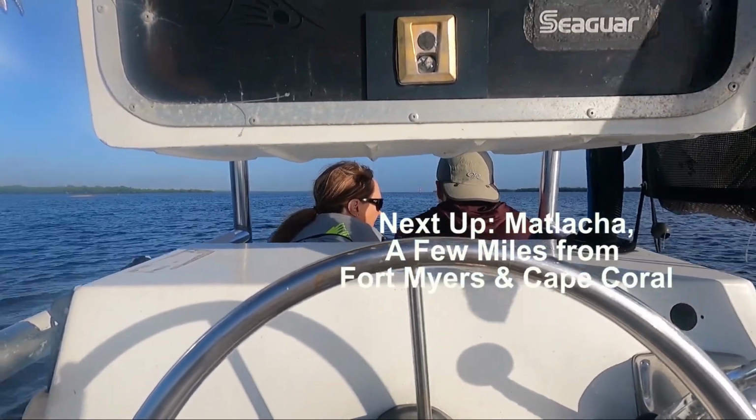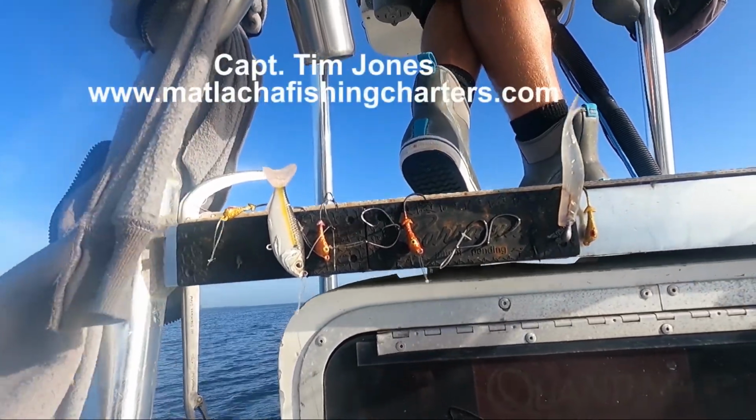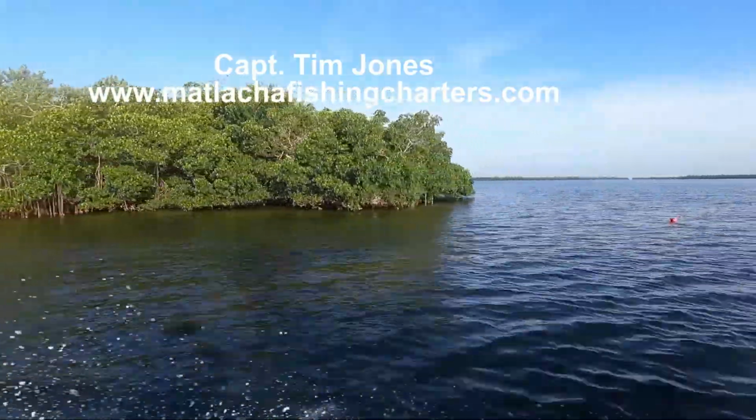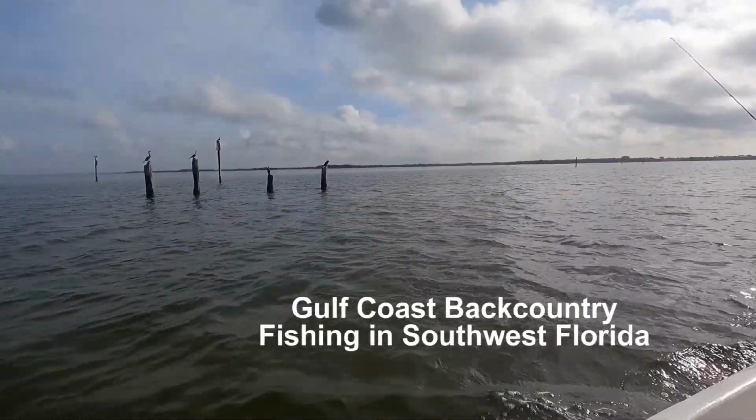From St. Augustine, it was time to head a few hours southwest and fish out of two popular destinations, Charlotte Harbor near Punta Gorda and Fort Myers in the backcountry around Pine Island, Captiva, and Sanibel.